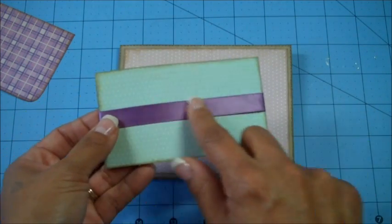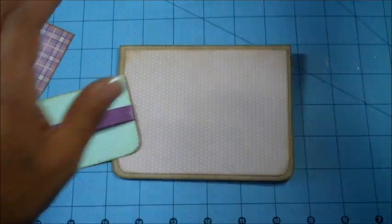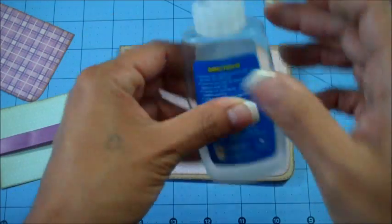And what I did was I just went ahead and took the little scraps of my ribbon. I attached it on there already. So what I'm going to do, let me go ahead and glue this down.